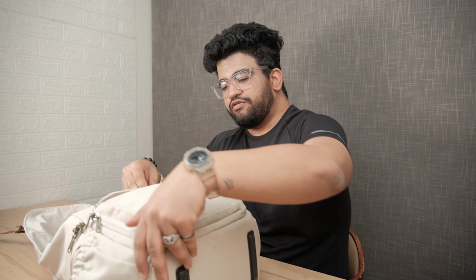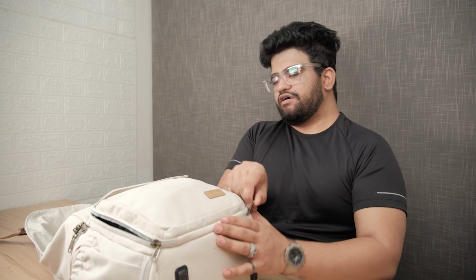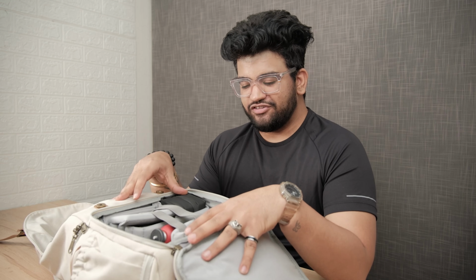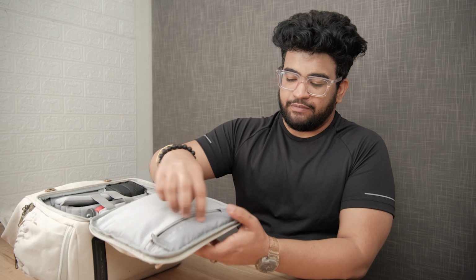So you can zip it from either side, and this will reveal the origami style organization that you have over here in the camera section. And before moving to that, let's talk about this particular section over here. There is a small zipper compartment, and over here I'm just carrying the rain cover of this bag, which comes with the bag itself.